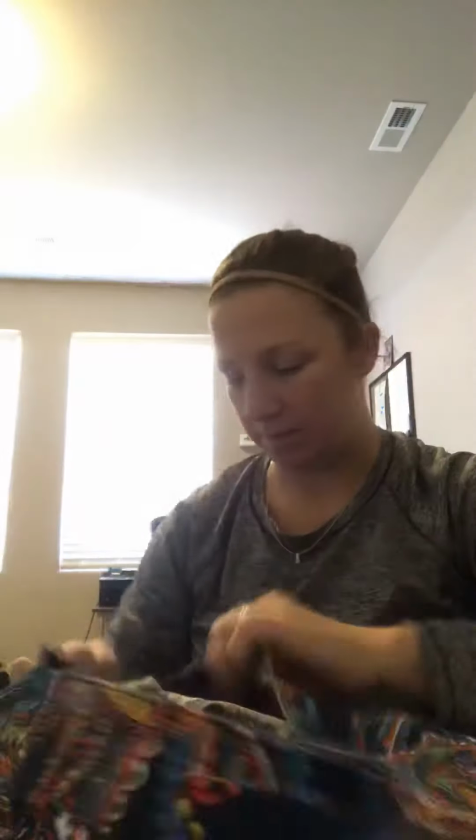Grabbed these, they are so cute. These are Banana Republic, size 8. Super cute design. But again, for summer shorts, people are always going on vacation. You never know what will sell in your store, so figuring out brands and what works for you does take some time.